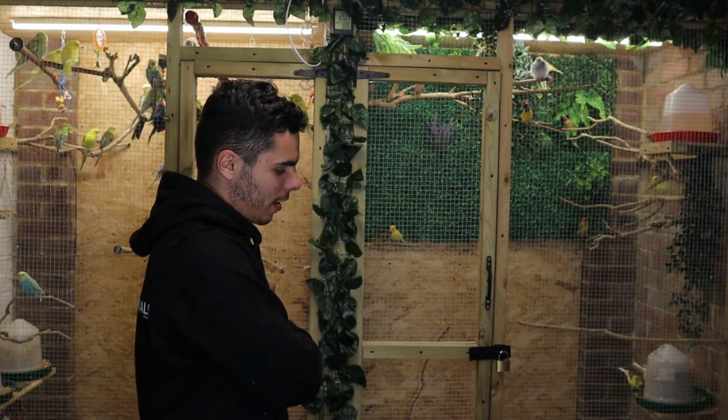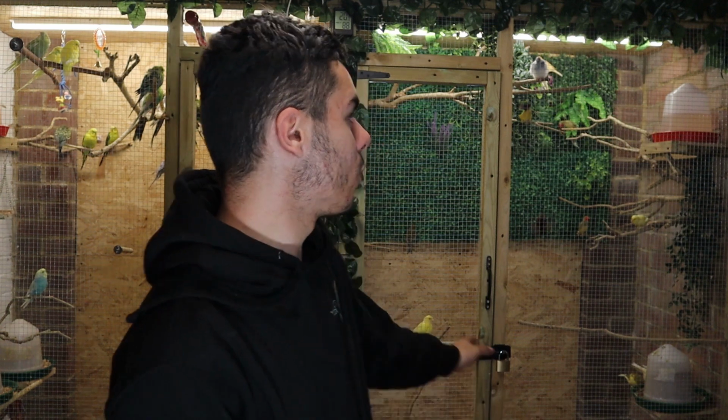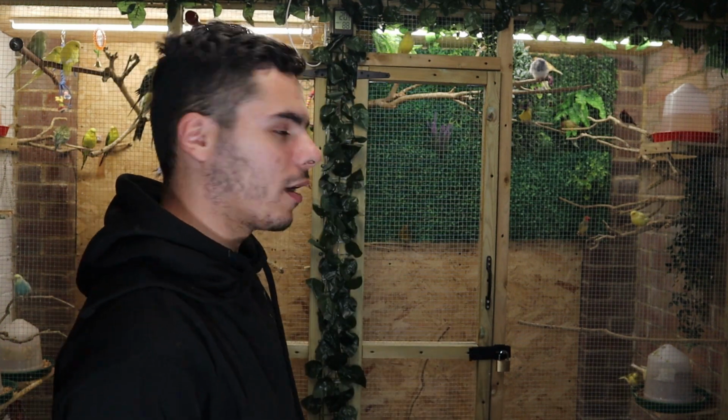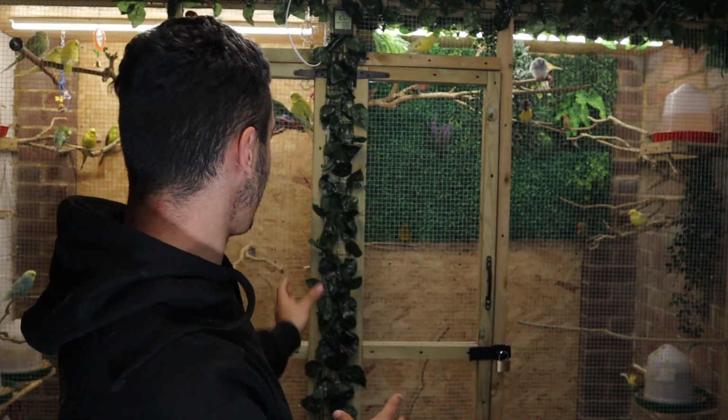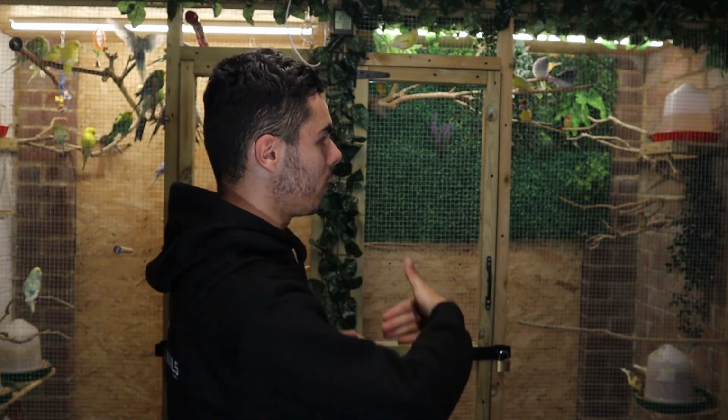A couple of timber frames and mesh all the way around. All I did was decorate it with some fake plants, which I think looks good. We'll be having more of this decoration theme throughout the sections, depending on which animals we get in the future. If we have an animal from the Asia area, that'll be covered in an Asian theme with fake plants and all that. If we have Australian animals, which we currently do, obviously, that'll be covered in Australia-themed stuff.